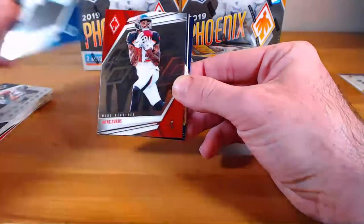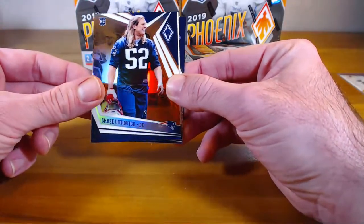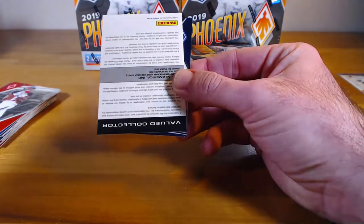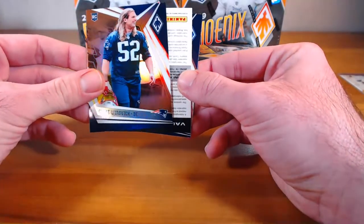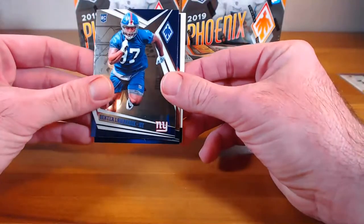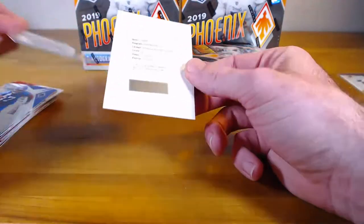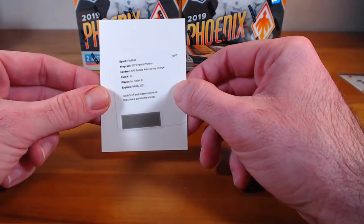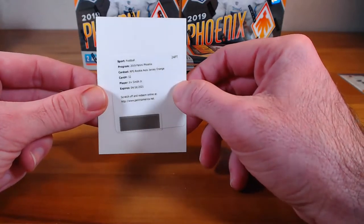Andrew Luck, Mike Evans. Chase Winovich. That's out of 99 gold. We've got a redemption here, or points. I'm not sure. Dexter Lawrence. I think that's a redemption, though. It is. For the Vikings, Irv Smith Jr., rookie auto, jersey orange. Vikings.